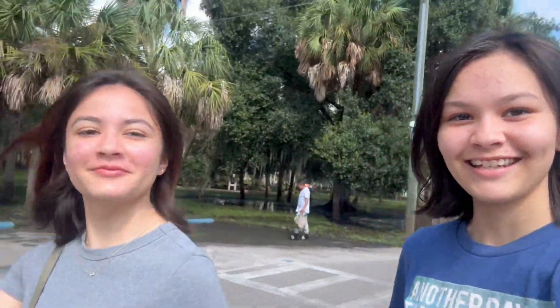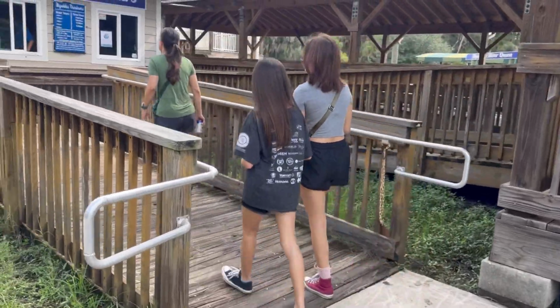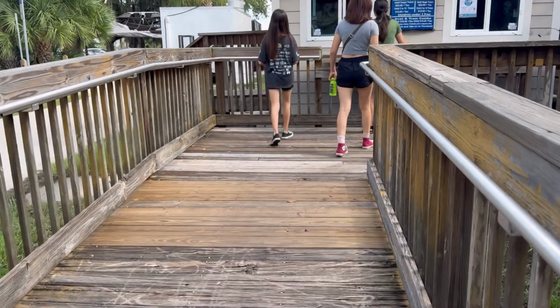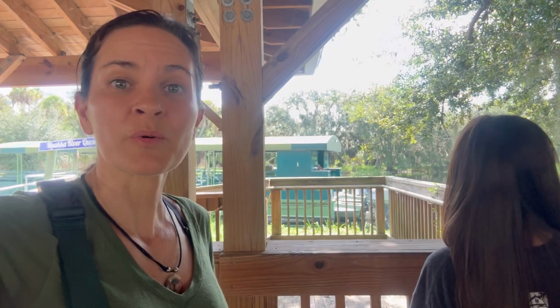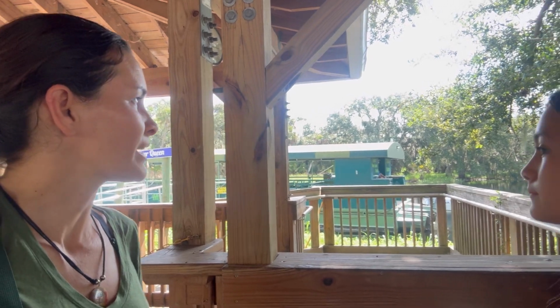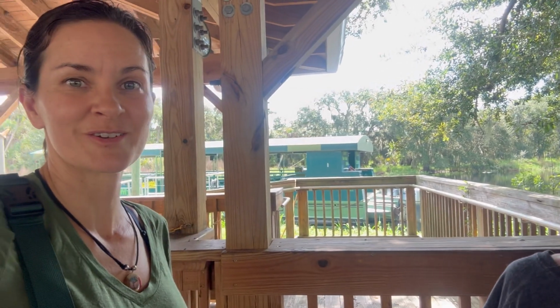We're on our way to go get tickets for the boat tour. Yep. We got our tickets for the boat ride. They are $22 for people 13 and up and $12 for children 12 and under. We're looking back here because in the distance you can see there's a pretty big gator. So we hope we get to show you some cool things that we see. Stay tuned.